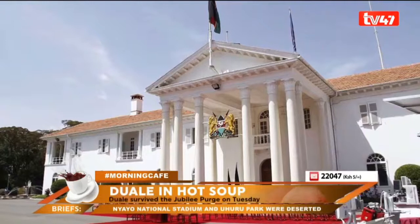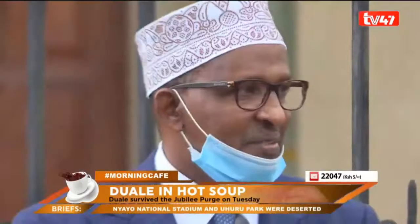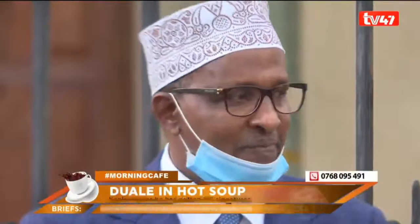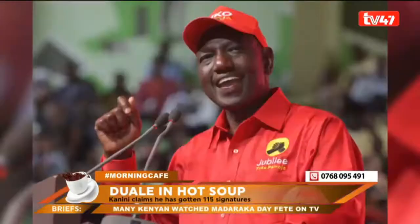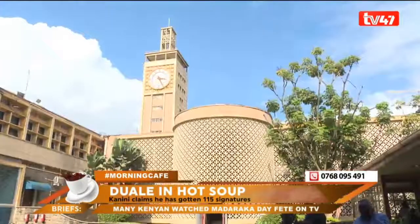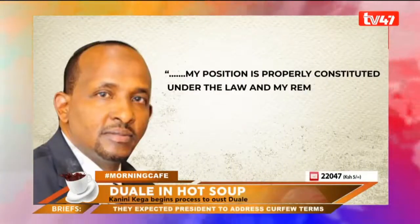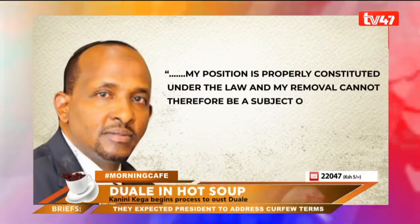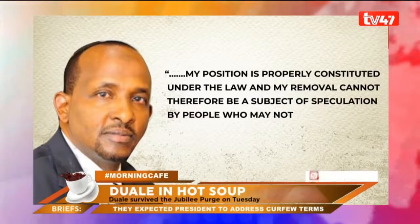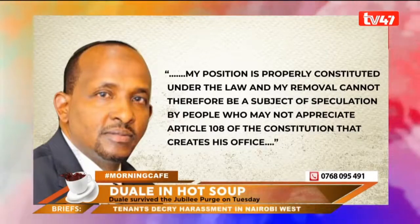Sources from Tuesday's Jubilee Parliamentary Group indicate that the perception that he had toned down his rhetoric in supporting Deputy President William Ruto played a role in saving him from the chopping board. Duale, however, says his removal cannot be subject of speculation by people he says are not appreciating Article 108 of the Constitution, which creates the office.